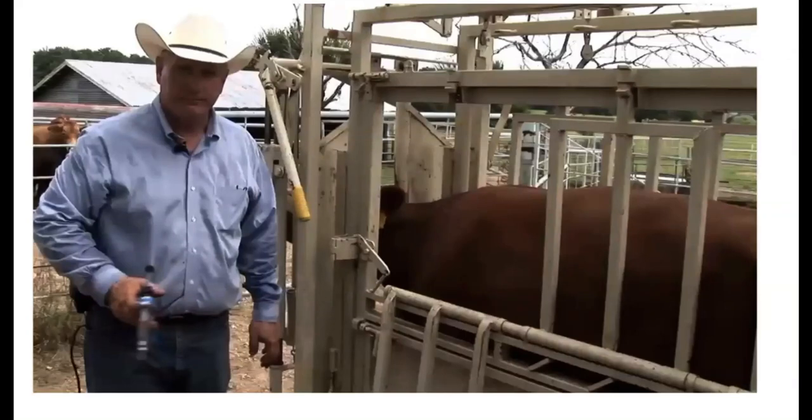I will tell you, when you're giving an intramuscular injection, I wouldn't just go in and give the injection first. What I like doing is taking the backside of my hand and rubbing it slightly on where I'm going to give that injection. That just lets that cow know I'm there, and they tend not to jump as much. So if you'll take your hand and rub it and then give that injection, that tends to work a little bit better rather than just giving an injection with the injection being the first point of contact.